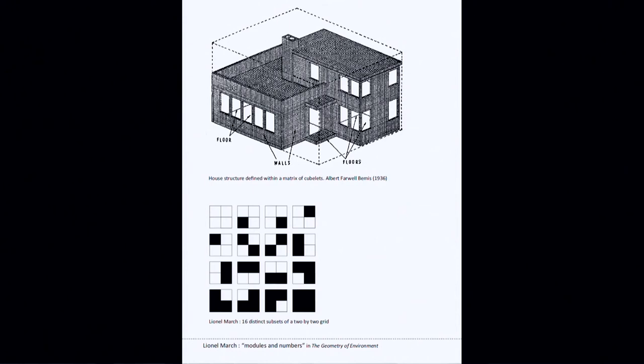But voxels are not new. They have existed for a long time in architecture. And Lionel March, in his Geometry of the Environment, says that they started in 1936 in architecture with Bemis, a guy whose modular coordination study introduced minimal spatial entities, which he called cubelets, to describe form and to describe any kind of built entity.